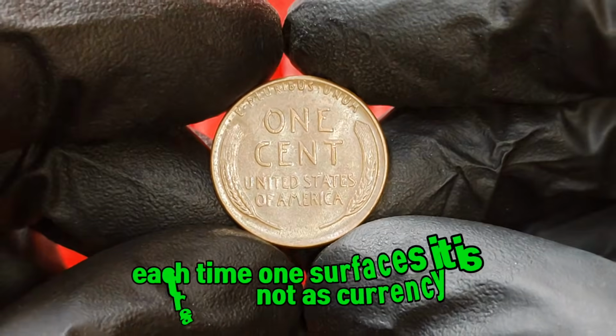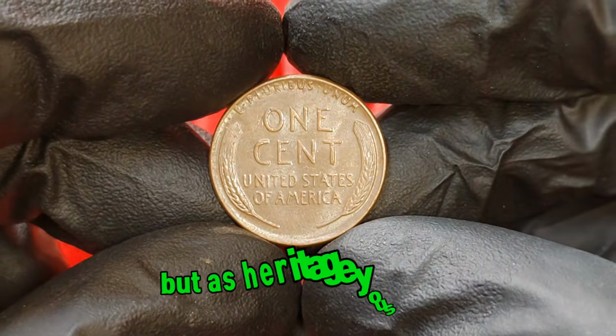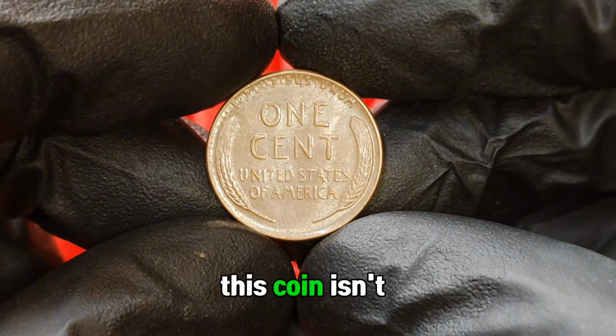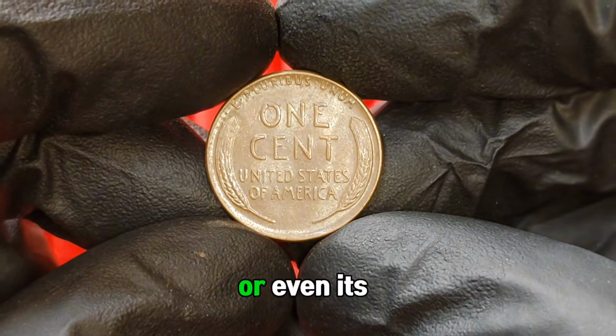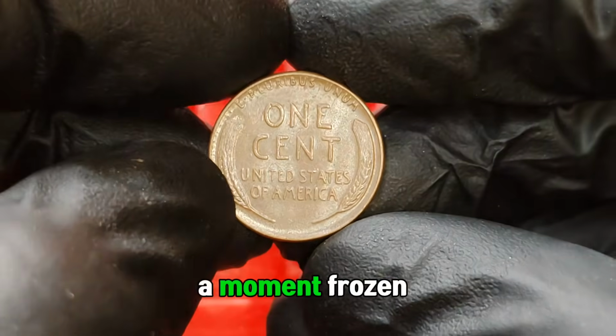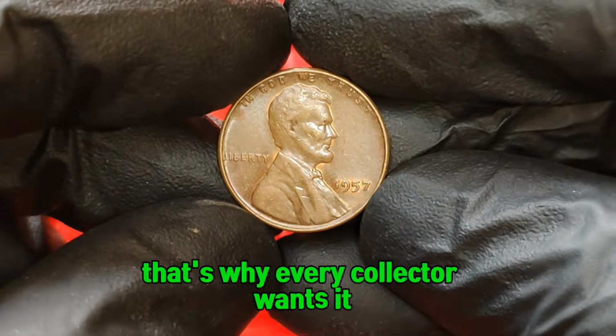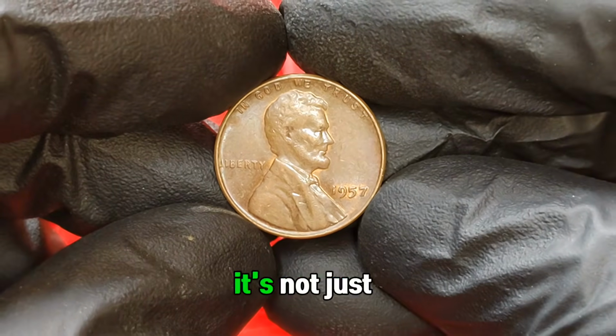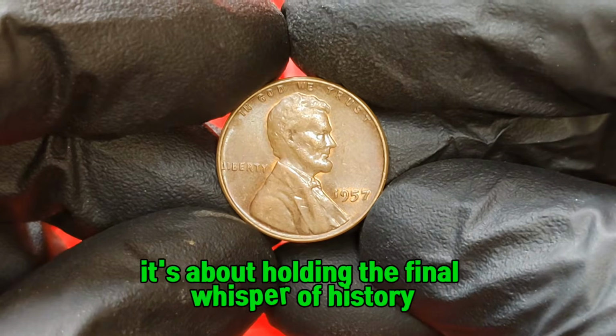Each time one surfaces, it is treated not as currency, but as heritage. You see, the beauty of this coin isn't just its age or its rarity or even its price. It's what it represents, a moment frozen in copper, when America stood between the old and the new. That's why every collector wants it. That's why demand is exploding. It's not just about owning a coin. It's about holding the final whisper of history.